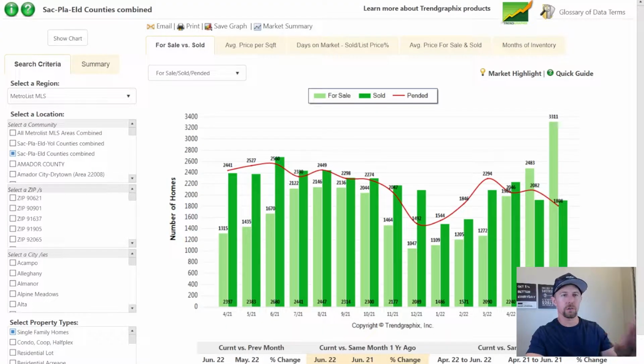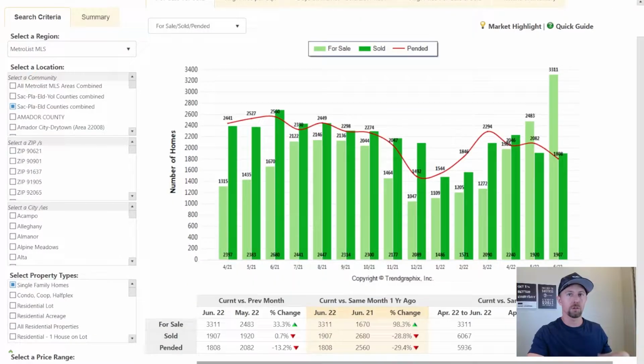So up on the screen, I have the data for the Sacramento region. Now this is going to be Sacramento, Placer, and El Dorado County, all single family homes. So on this chart, the light green bar is going to represent the number of homes listed for sale. That's your actual housing inventory. The dark green bar here is going to be the number of units or homes sold, and the red line is the indication of homes that were put under contract or are pending.